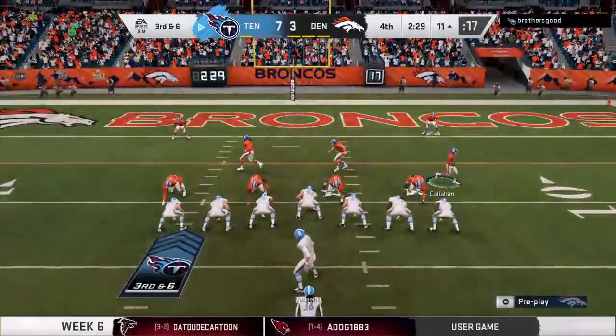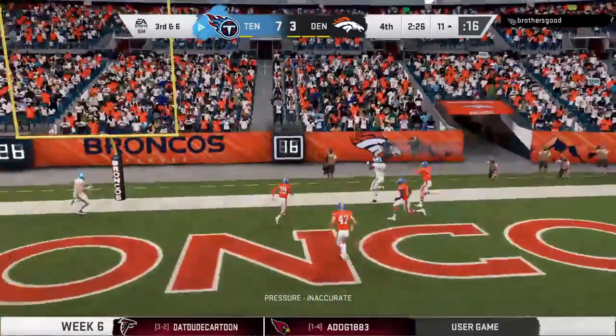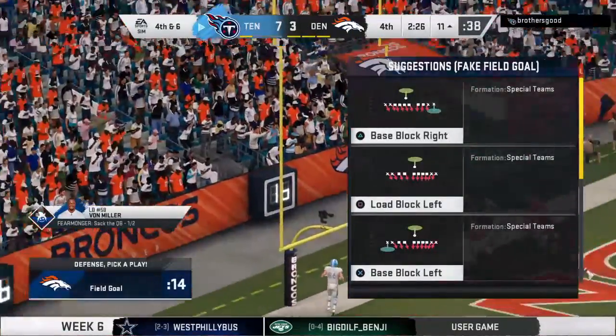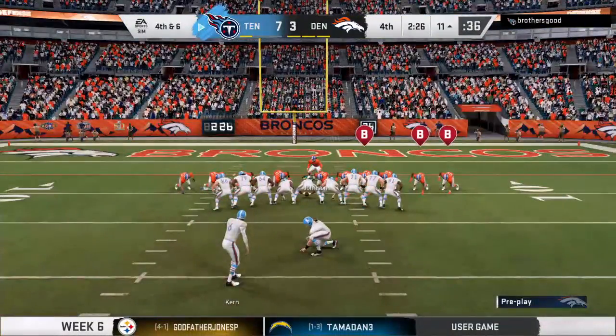From the gun, here's Tannehill. To the end zone, but it's incomplete. Not only was the call spot on, how about the execution of that defense right there? The zone was absolutely locked up tight. He was trying to force it in there on 3rd down.